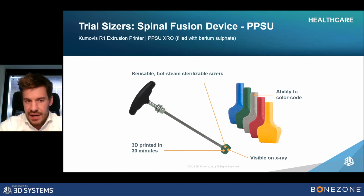So as I said, this is a highly attractive material for reusable, hot steam sterilizable instruments. Again, what I want to mention on this slide is it's filled with barium sulfate, so you really can see this device on X-ray technology, which is pretty unique in the market so far.